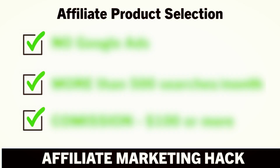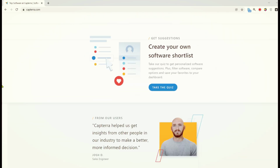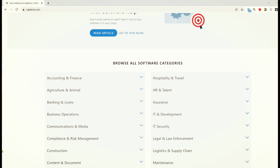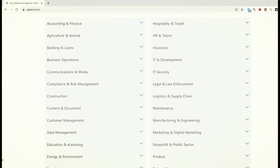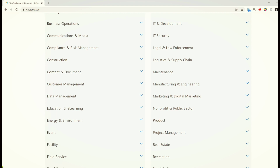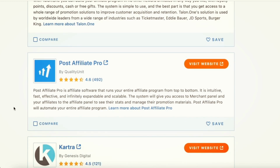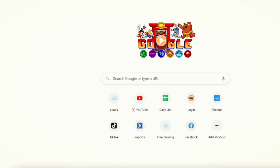The first step is to find a software-based affiliate product that matches the 3 criteria. Capterra is one of the websites that list hundreds of different software products. You can start with a category you like and go through the steps I show you next. There are 3 criteria you need to look for when selecting a product. Let's select this product, Post Affiliate Pro, and I will show you how to research and see if this is one of the affiliate products you should promote.